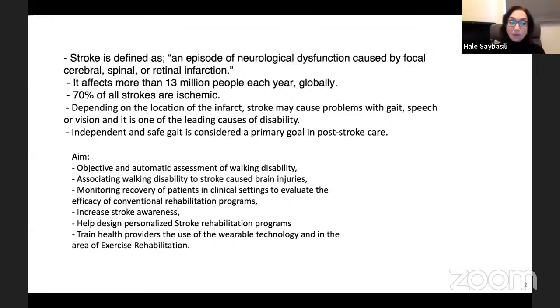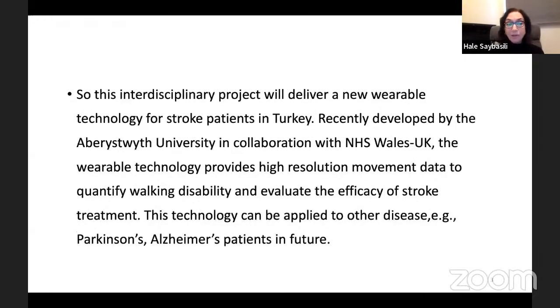So the aim of the project is objective and automatic assessment of walking disability associated with stroke-caused brain injuries, monitoring recovery of patients and evaluating the efficacy of conventional rehabilitation programs, increasing stroke awareness, helping design personalized stroke rehabilitation programs, and training health providers in this respect.